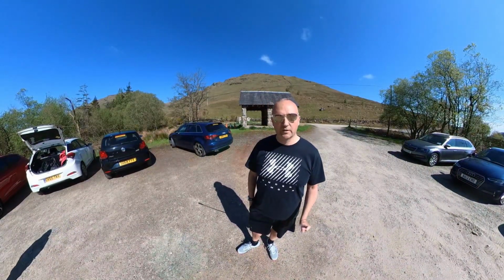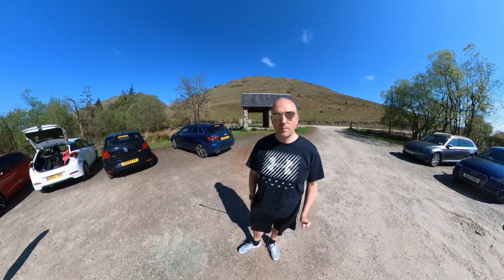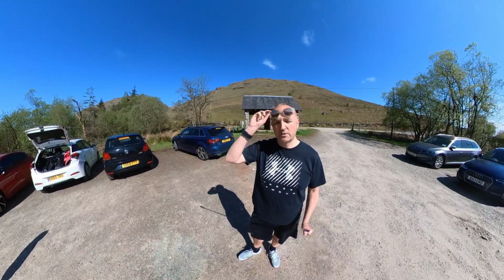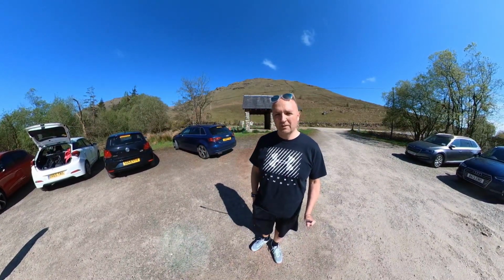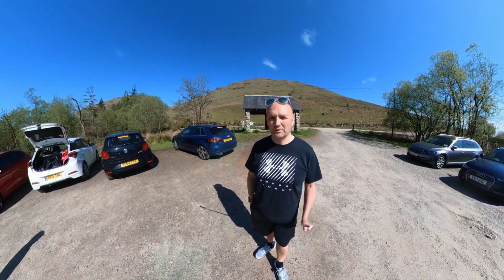Right, good morning. We're here on a lovely sunny day up at Inverlochlarig car park. It's not actually, can't actually get this on the sat-nav maps, but it's just up past Rob Roy's grave and Balquidder. So we're here to do Stob Binnein, I think it's pronounced.